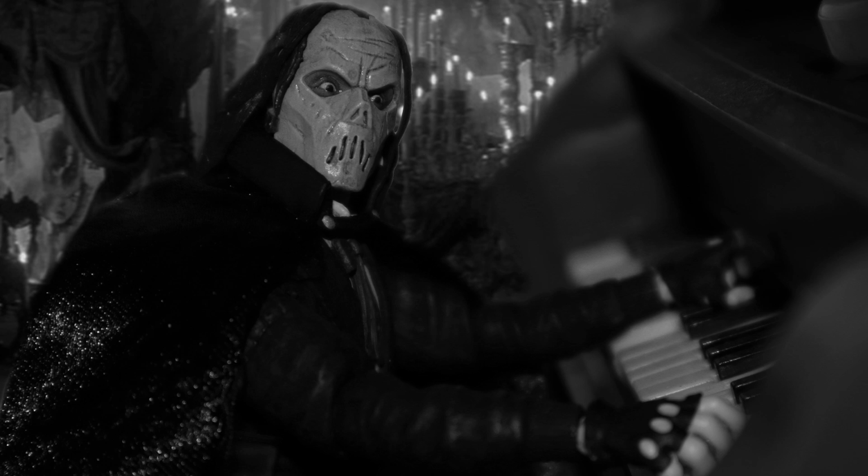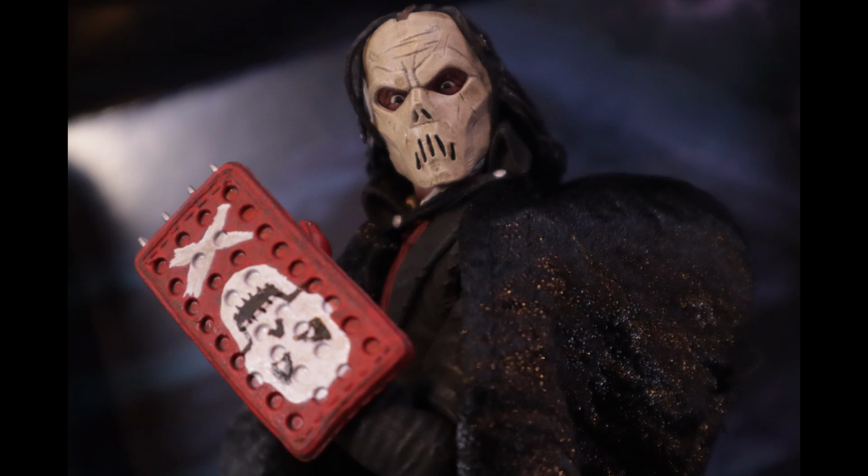I had a lot of fun with Phantom Casey. He just looks so cool. The mask, the melting part of the mask, so good. I like that little accessory of his right there.